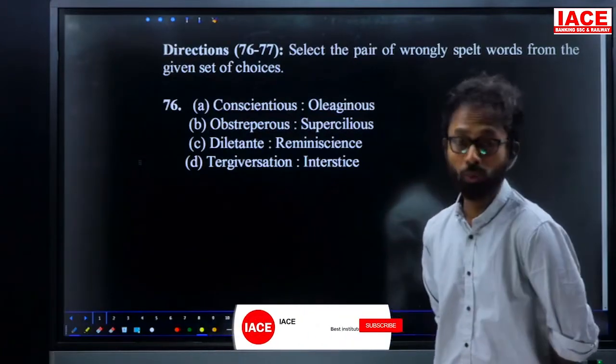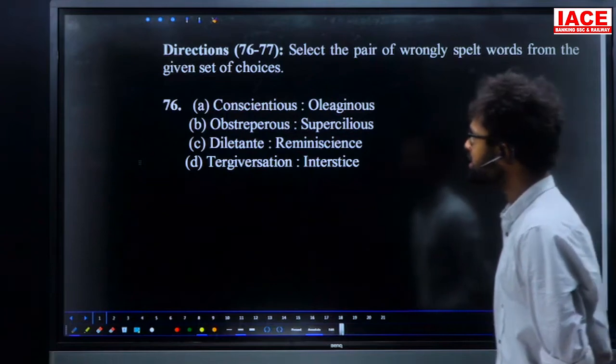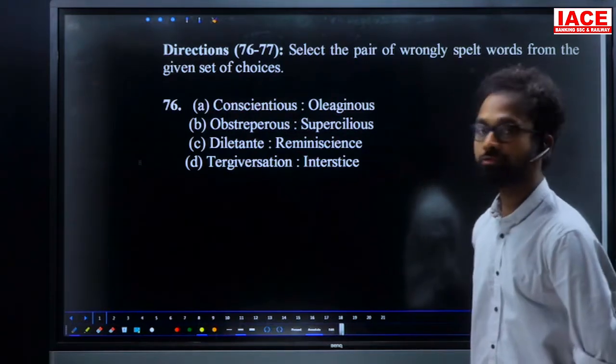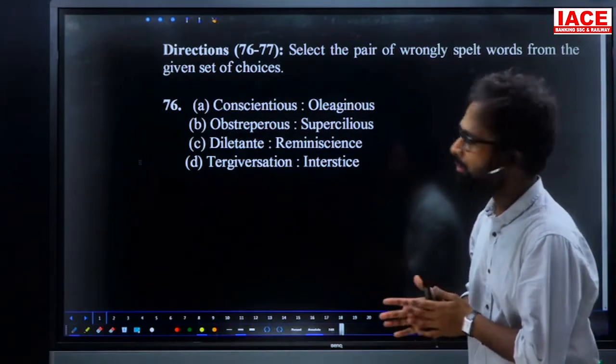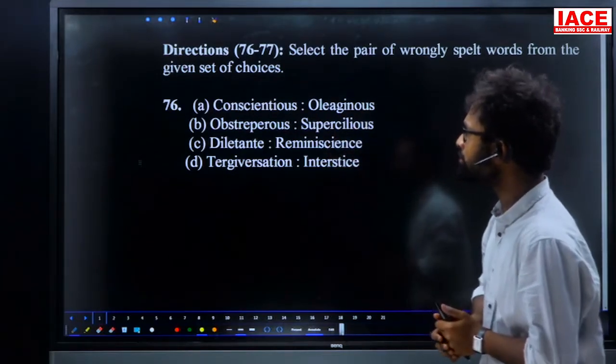Grand test number 101, English explanation. Directions 76 to 77. Select the pair of wrongly spelled words from the given set of choices. So here, till 100 papers, you people have got one word only. Here, two words are there. So let us start.